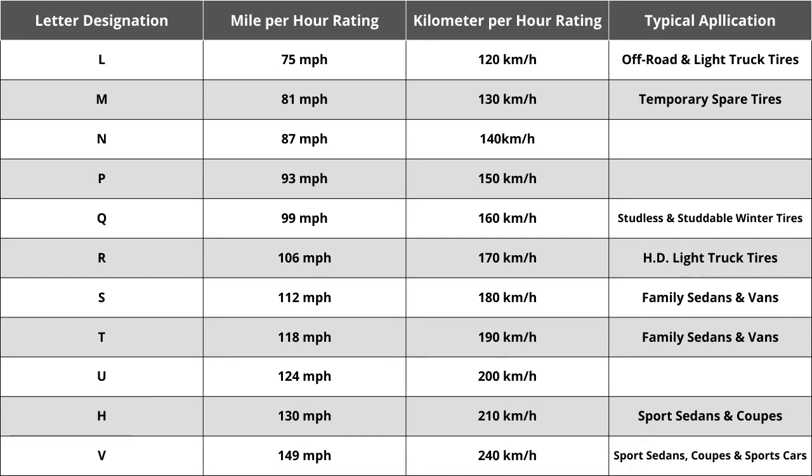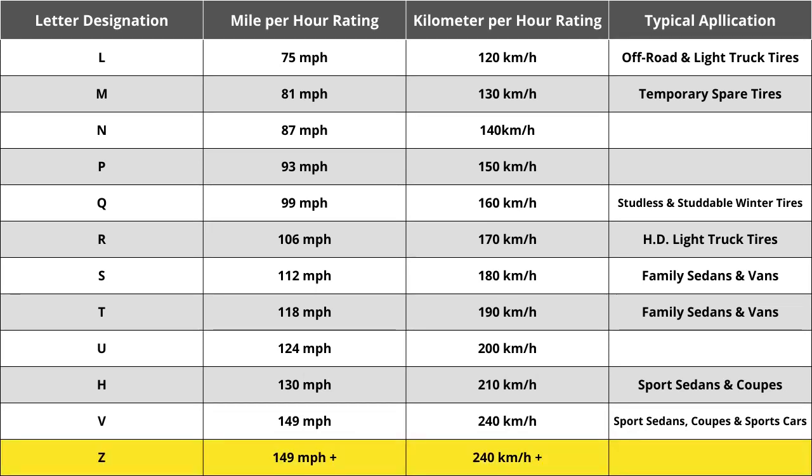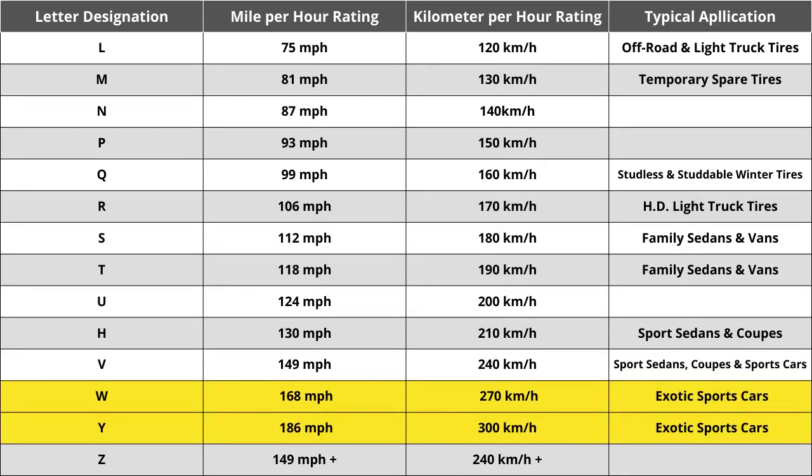miles per hour. When Z-speed rated tires were first introduced, they were thought to reflect the highest tire speed rating that would ever be required, in excess of 240 kilometers per hour or 149 miles per hour. While Z-speed rated tires are capable of speeds in excess of 149 miles per hour, how far above 149 miles per hour was not identified. That ultimately caused the automotive industry to add W and Y speed ratings to identify the tires that meet the needs of vehicles that have extremely high top speed capabilities.